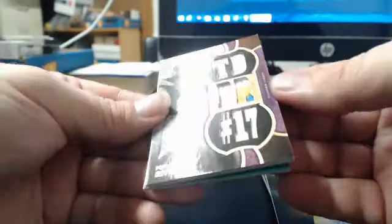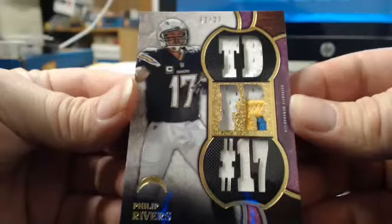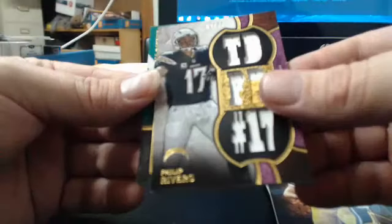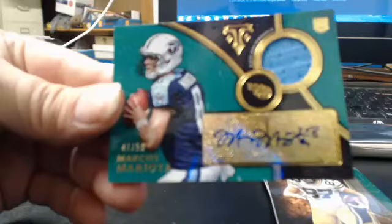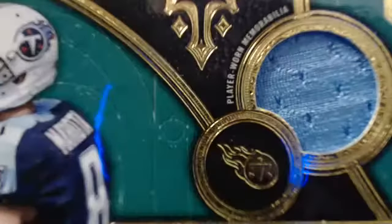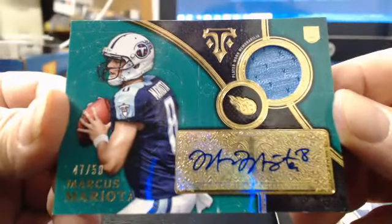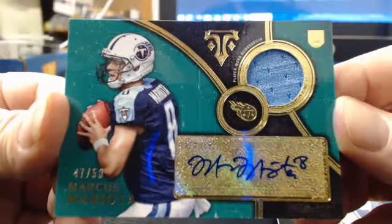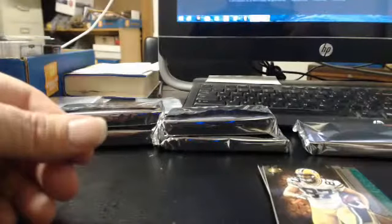Okay, out of 27, Philip Rivers. Nice multicolor piece there for the Chargers, and nice pickup. Marcus Mariota, 47 out of 50. Tennessee Titans. Really nice case so far.